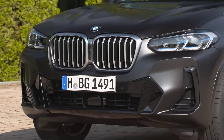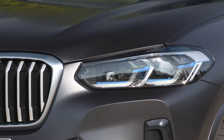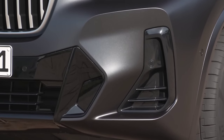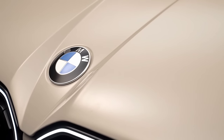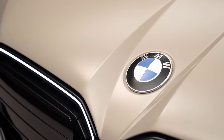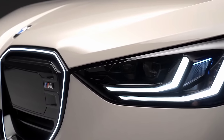L-shaped indicators in the new headlights serve as the vehicle's daytime running lights, side markers, and turn signals, while full LED headlights are available. At the back, BMW tucks the tailpipes into the rear apron on the entry-level model. 19-inch alloy rims are standard on the X3 30, with 20 and 21-inch options available.